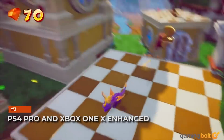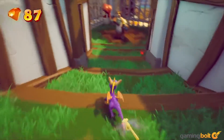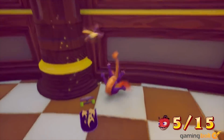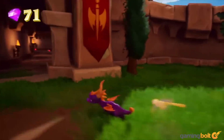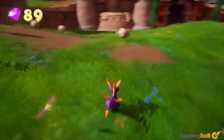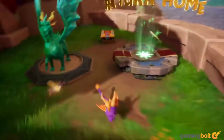PS4 Pro and Xbox One X Enhanced. Spyro is already going to look amazing no matter what system you play it on, but it's been confirmed that the Reignited Trilogy will be enhanced on both the PS4 Pro and the Xbox One X, so you can expect those 2 versions of the game to be even more visually impressive. Other than HDR support, nothing really has been confirmed yet in terms of its frame rates or resolution targets, so we're hoping that we'll get more information on that front soon.